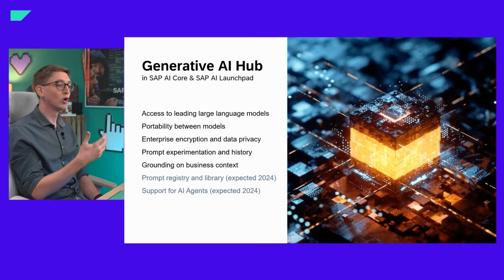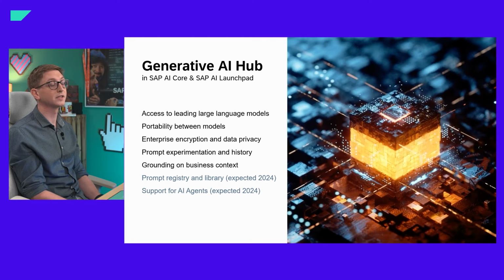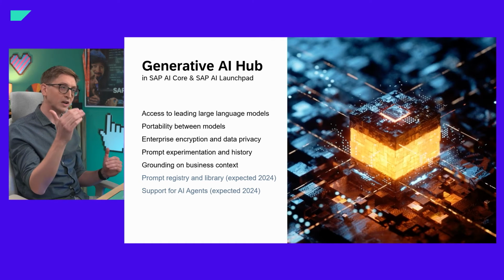We have prompt experimentation and history, as well as a grounding implementation so that you can ground your prompts on business data with access to vector databases. And lots more to come. You see it here on the slide, a couple of the highlights here with prompt registry and library, as well as the support for AI agents. So we have a backlog already full for our teams. We can't wait to get your feedback on that.